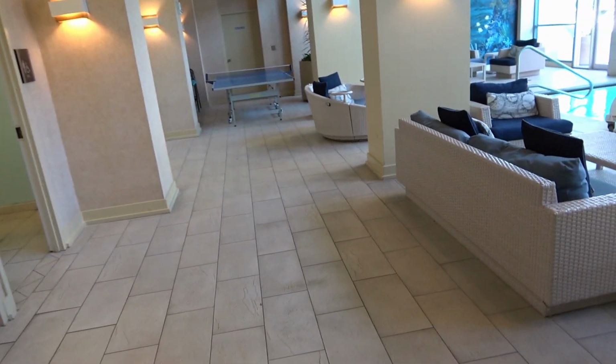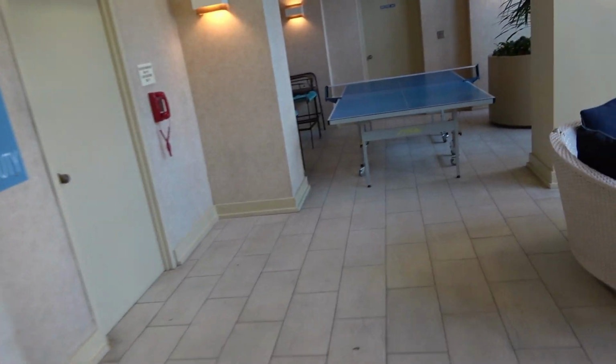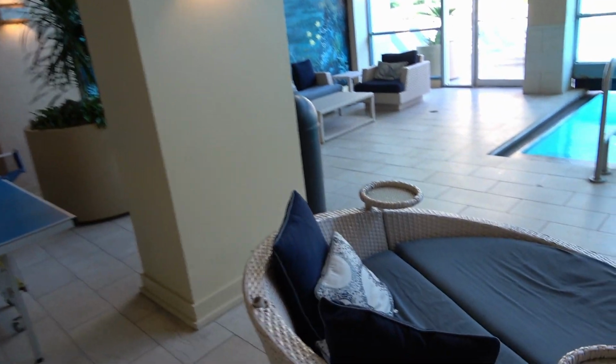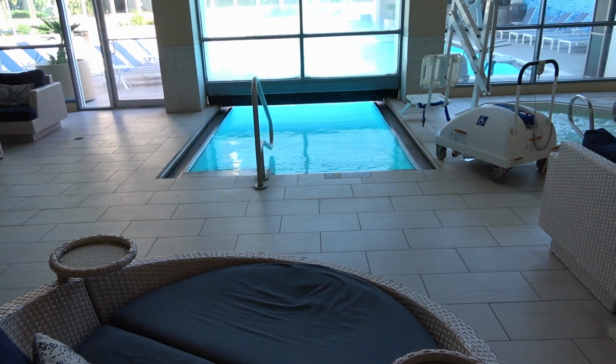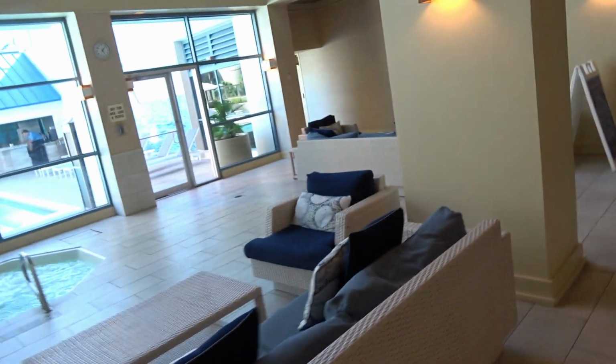That is a stairway down. There is no wheelchair access to the pool. You would need to ask hotel staff to open a door on the side for you if you're in a wheelchair. There are locker rooms and bathrooms. You also have lots of chairs in here. This pool is partially indoors, but mostly outdoors. Yeah, that's how it is.